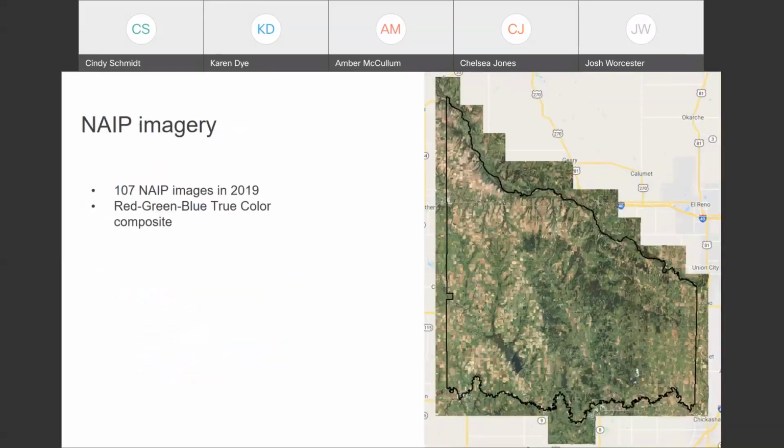With just a few lines of code, the Earth Engine is able to collect 107 NAIP images that cover the tribal statistical area in 2019 and plot the imagery to the screen. Images can subsequently be used to digitize or to do analysis with it. It is also possible to download data if you would like to.